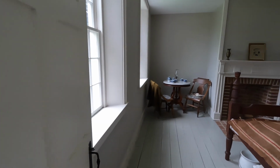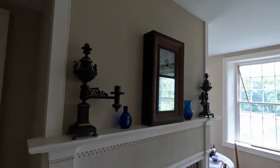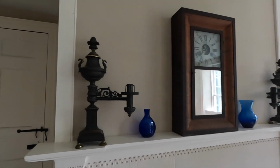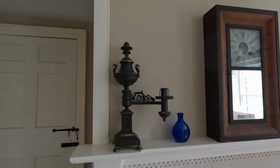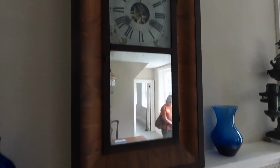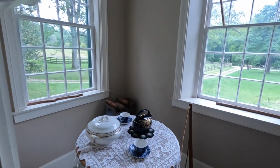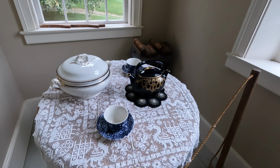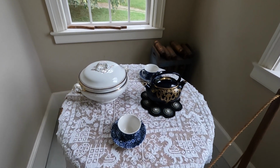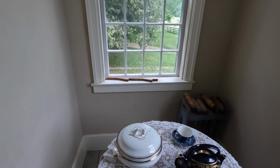Going into the bedroom. Looks like a combination of gas or kerosene and candle. Pretty interesting. Look at these lights. Pretty clock. Has a mirror on the front of it. The tea set, double-ended. That's interesting. There's a little thing for holding the window open.